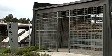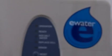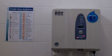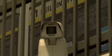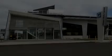Other features within the Green Skills Centre include bike rails to encourage staff and students to bike ride to the centre, an e-water cleaning system which is a chemical-free cleaning product, an insulated roof that reduces reverberation within the facility, and cameras that are installed around the training floor, enabling training to be broadcast at other institutes around the world.